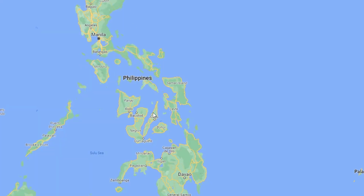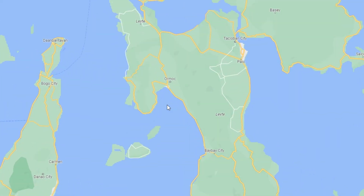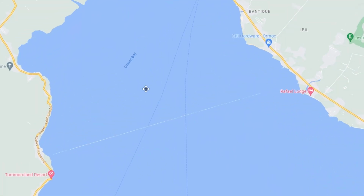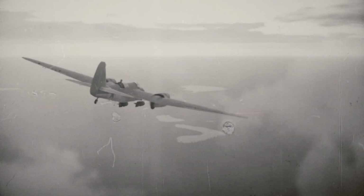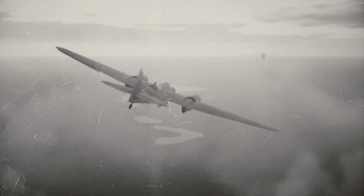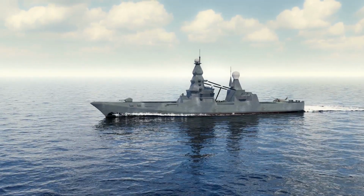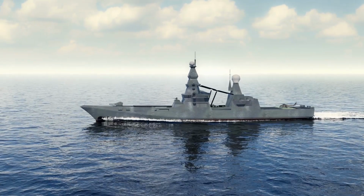The battle was fought in Orok Bay, a large bay on the western coast of Leyte Island. The bay was heavily defended by the Japanese fleet, which consisted of destroyers, heavy cruisers, light cruisers, and escort carriers. The Japanese fleet also had air support from nearby airfields and kamikaze pilots. The US fleet, on the other hand, consisted of destroyers, battleships, and carriers. The US fleet also had air support from land-based planes and carrier-based planes.